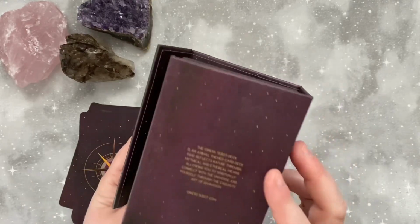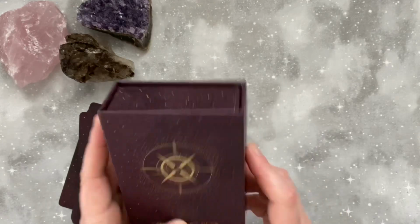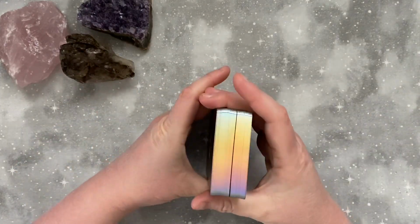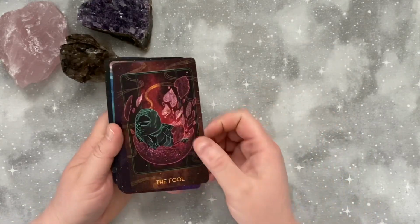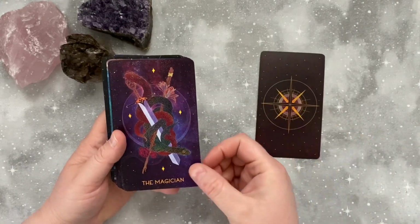So it comes in a nice magnetic box. It's an all animal based deck. I have only looked through it once. I haven't shuffled it. I haven't done anything, but it's a gorgeous high quality deck. It has this beautiful holographic silver edging. I hope that the rainbow is coming through on the camera, but it's amazingly beautiful. The artwork is just gorgeous.